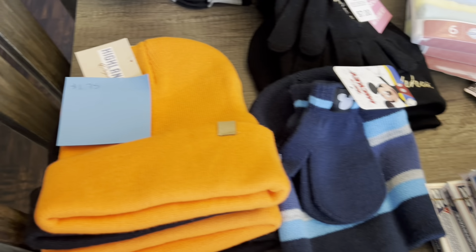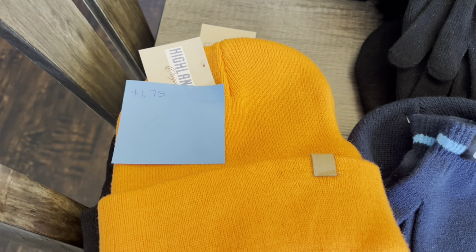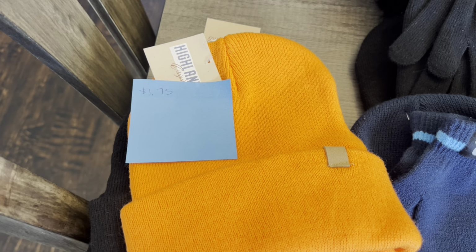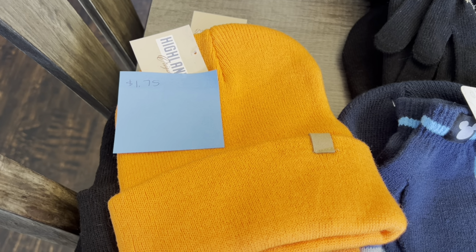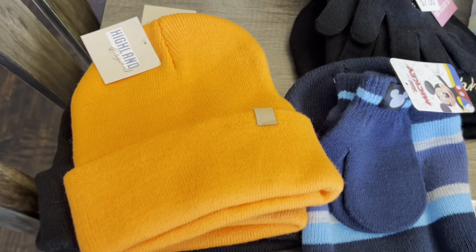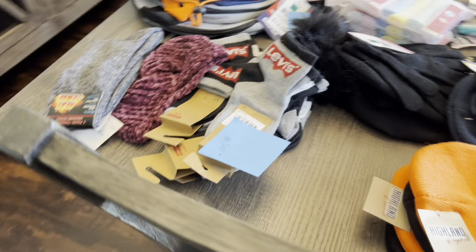Let's see. These hats, there's a two pack. It's a black one and an orange one. They were $1.75. Normally I wouldn't pay that much for that, but I need these in the house because sometimes the men in my house like to go hunting, and I think they were out of the orange hats.